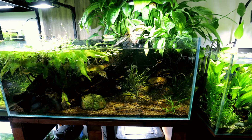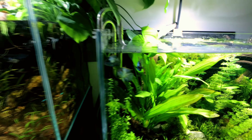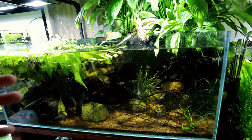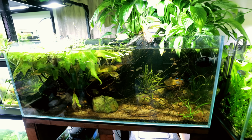But like I say, it's time for a change. What we're going to be doing soon is combining the electric blue aquaria, aren't we? We're going to move them across into this tank, and I'm going to go for something that's less hardscape heavy. Half of this tank currently is taken up by hardscape, and that's not what I'm going to want in the new one.